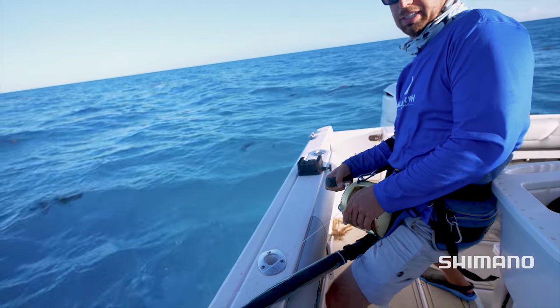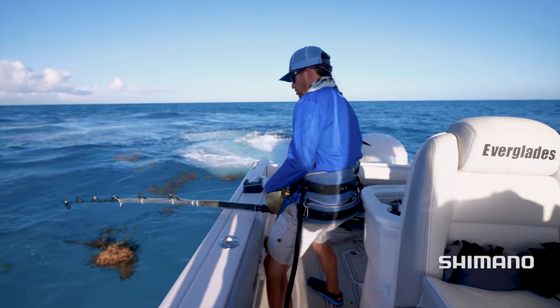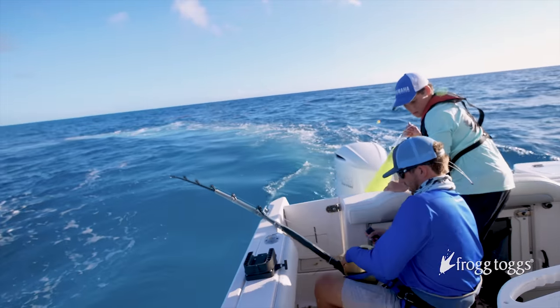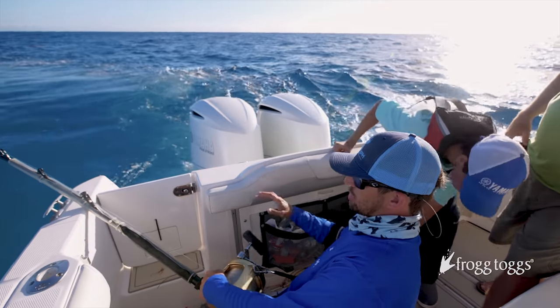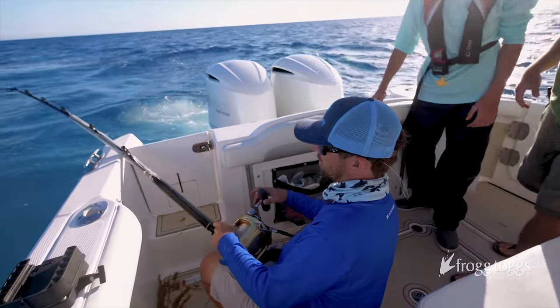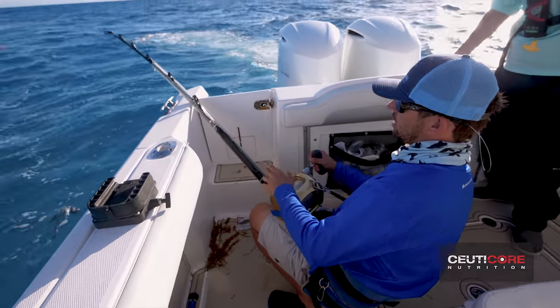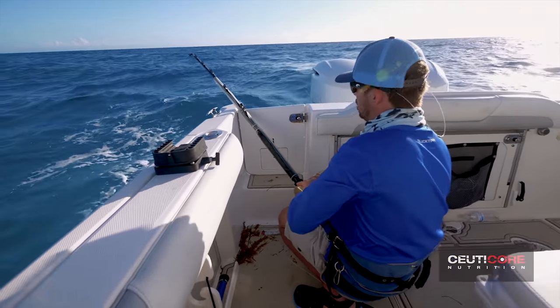Keep going. Keep spinning. Neutral. Drive. Just drive so I know he's got a good hook set. Just drive away. Not fast. Just moderately fast. Should we tie anything off the boat? No. We got a massive shark on right now. Massive. Probably over 1,000 pounds. Huge tiger shark.